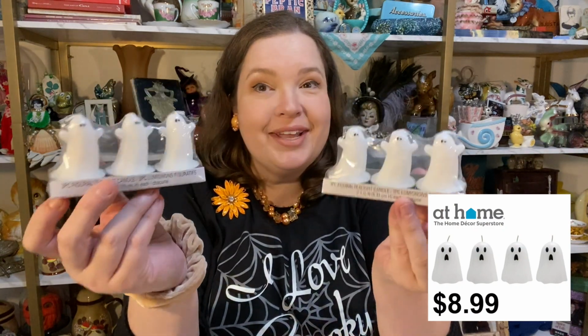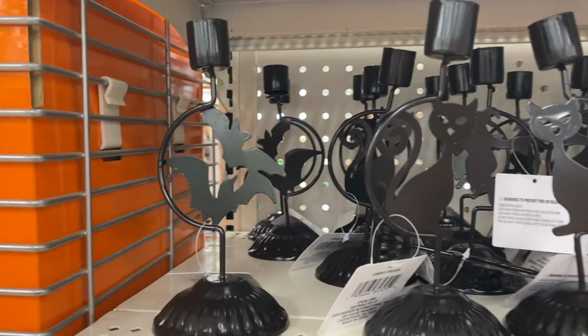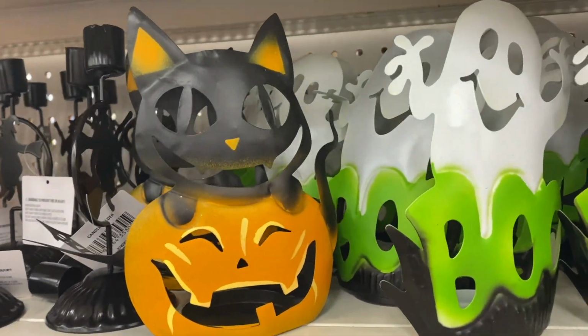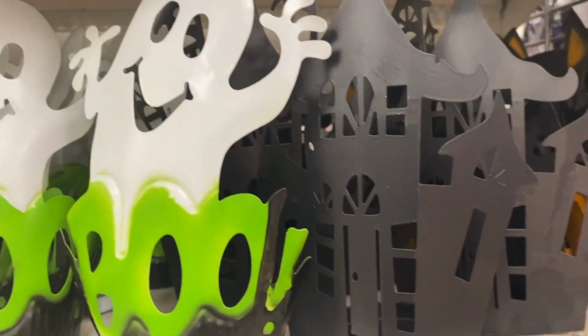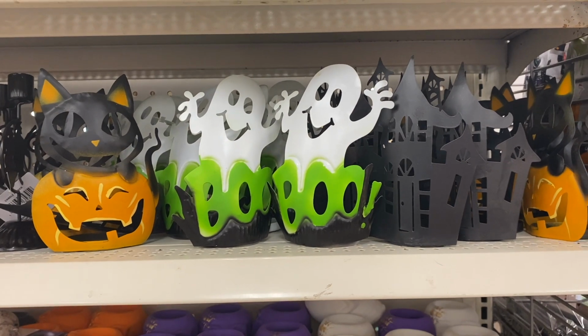I also found these super duper cute ghost tea lights. Now you can get these at Marshall's or you can get them at the Dollar Tree. So these are great dupes. I love them so much. And honestly, they had so many other cute little votive holders that you put tea lights in. I was super impressed by them. I thought they were very spoopy and just super duper cute.